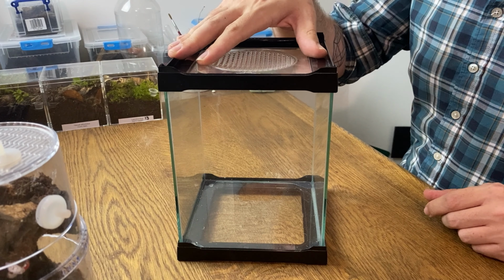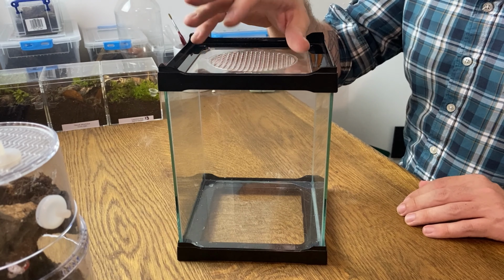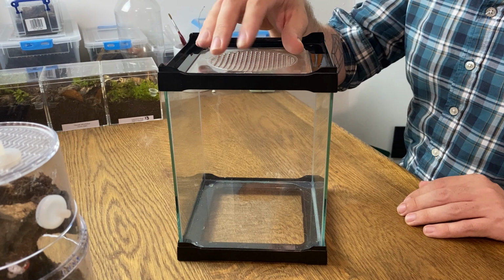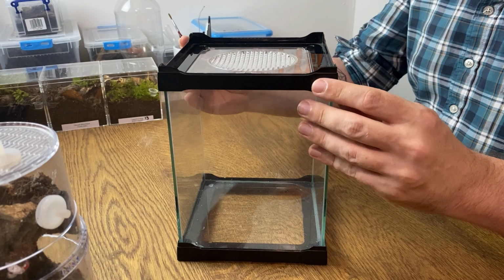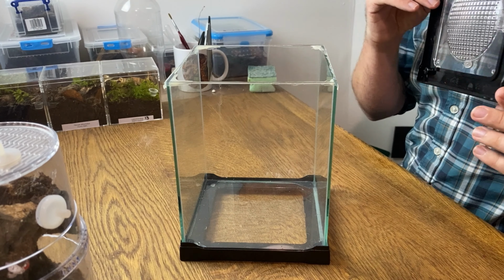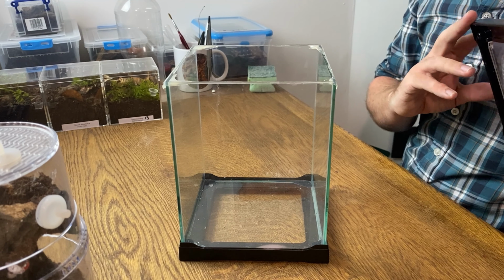So should we just get to the rehousing? So I'm going to pop him in one of these. You can pick these up for round about between 15 and 19 pounds. I'll pop a link in Amazon. They're really handy because you can pop the lid off. I will be popping this back on, so don't worry about that.